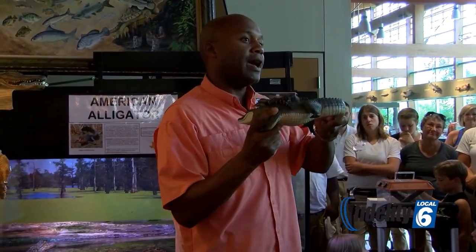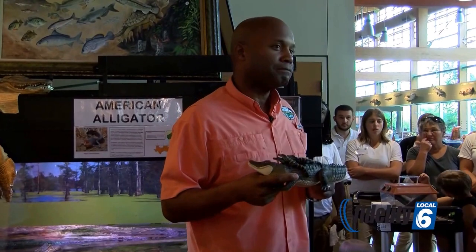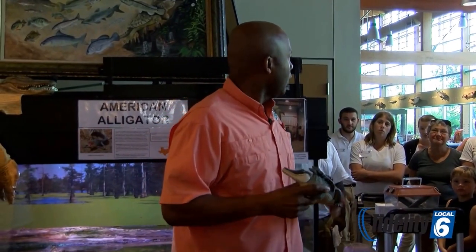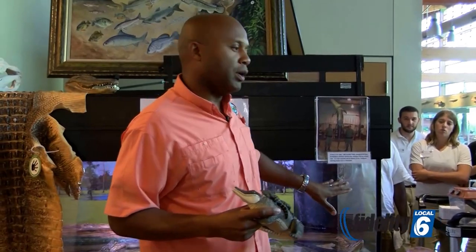He stores a lot of his fat in his tail. How long do you think he can go without eating? 2 weeks. 72 hours. A year? A week? 3 months. We only feed these guys once a week. 6 months. We feed them once a week. Somebody wanted to know why.